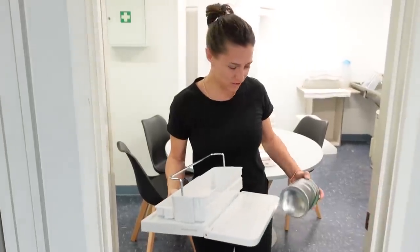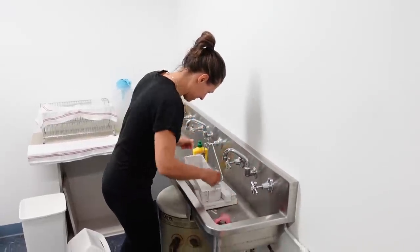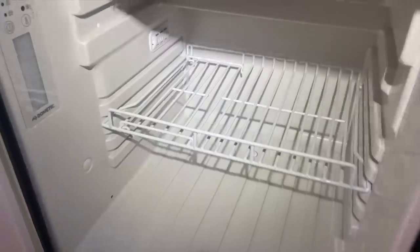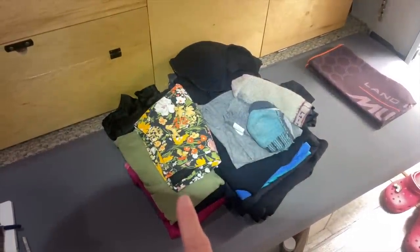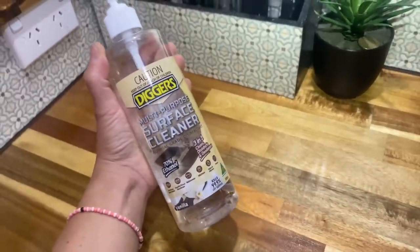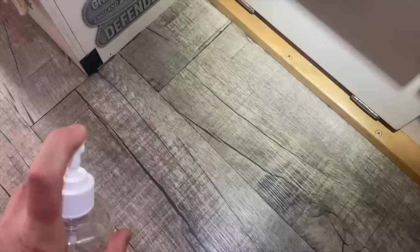I'm cleaning the fridge right now. The fridge is all clean and dry. Clothes I'm gonna be wearing for the next 3 months. This is what I usually use to clean.